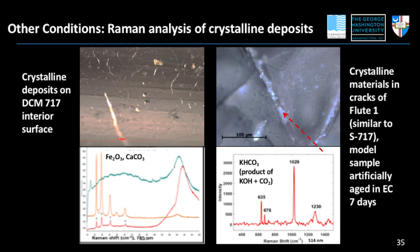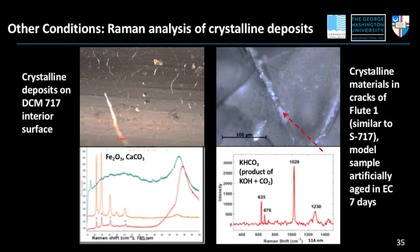Unfortunately, all of those samples that we've taken and looked at with Raman spectroscopy have turned out to be what I would call polishing debris. We found iron oxides, which are likely from jeweler's rouge, and we also found calcium carbonate, which very well could also be used as a polishing agent. However, our samples that we aged in the environmental chamber are of very good use here. On the right, we have a very highly magnified image looking right into a crack of a quite deteriorated model sample. This is our replica glass.